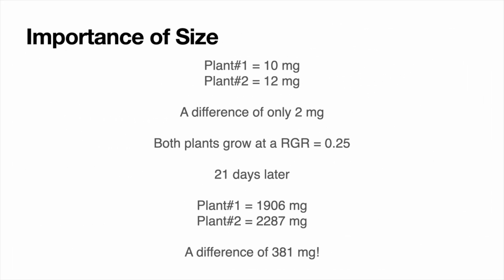Now, as I said earlier, the absolute growth rate is not a good measure of growth. Here's an example of why that is. Let's suppose we have two plants. Plant number 1 has a starting weight of 10 milligrams, and plant number 2 starts out at 12 milligrams. That's only a 2 milligram difference, a very small amount. Now let's also suppose that these two plants grow equally fast at a relative growth rate of 0.25.